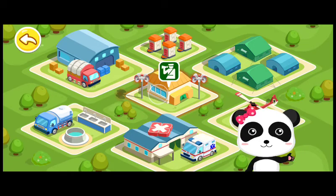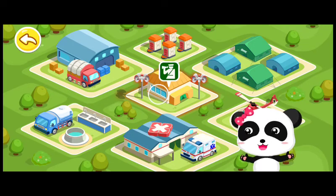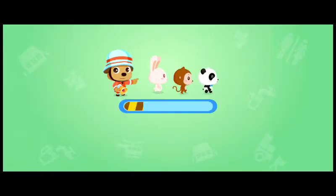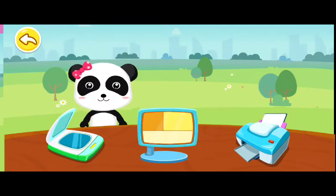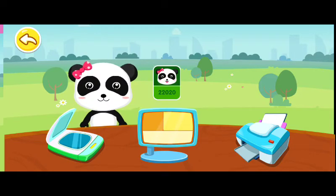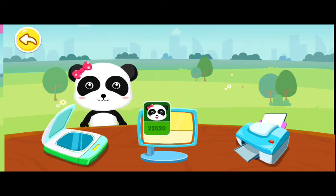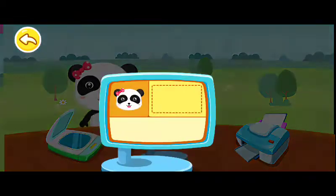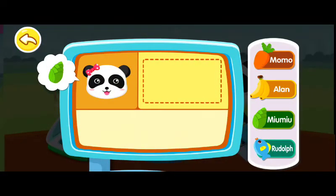Register before you go to an emergency shelter. Where should I go to register? Emergency Control Center. Please show me your ID. Here is my ID card. Great, I'll make a scanned copy. My name is Mew Mew.